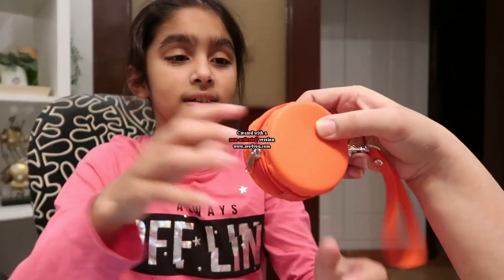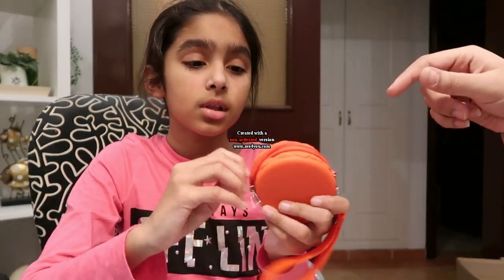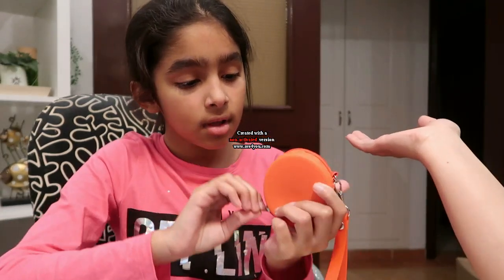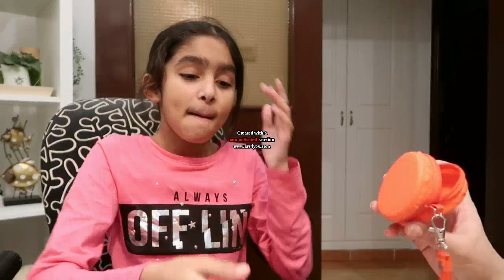Okay, I want to show something else as well. Okay, a macaroon pouch, I never knew this. It's a small little macaroon pouch. And it keeps on ringing. Okay, see you after, because of the fire drill. There wasn't any fire drill, there is some malfunctioning in the system. So you were showing this macaroon pouch.